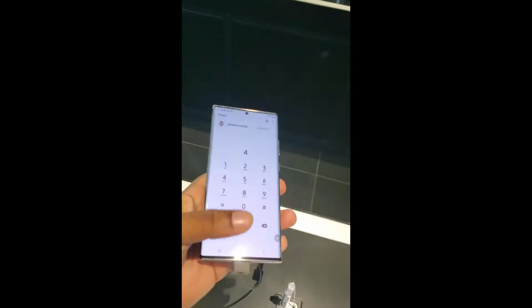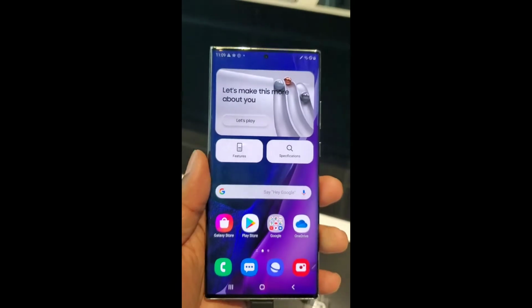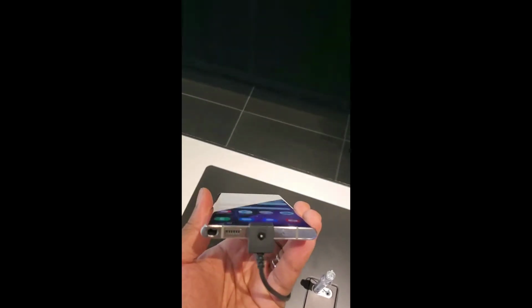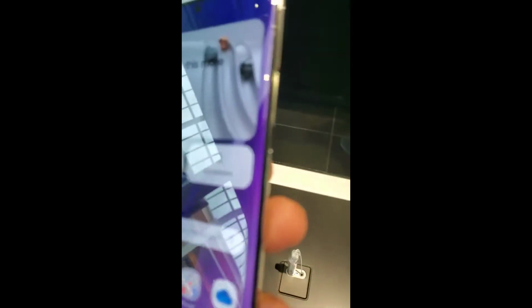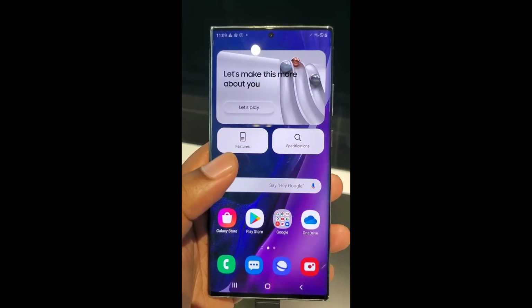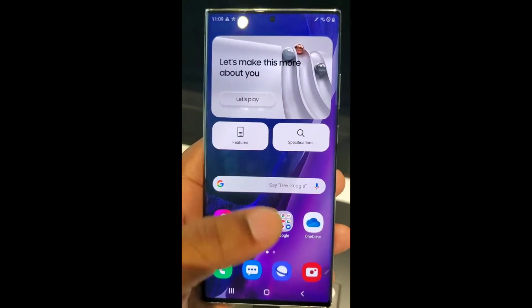Overall, the phone feels pretty good, a little big, but the weight really throws me off, simply because it feels like it should be heavier, but it's not. It's kind of odd how it feels here. Yeah, the Note 10 is heavier. Absolutely.